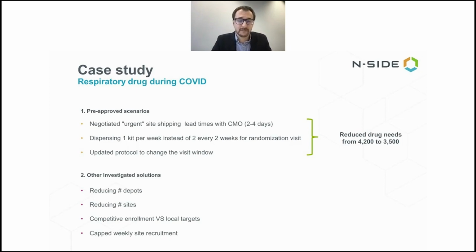Why is that positively impactful for us? Because if you don't have to plan for the uncertainty of having a 70-30 split in Russia, but you know you're going to be very close to 50-50, your depot shipments have to cover for a lower uncertainty. And so you can ship less drug to those depots, and so you can save a lot of drug as well.